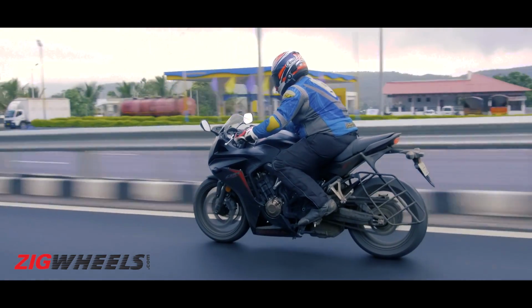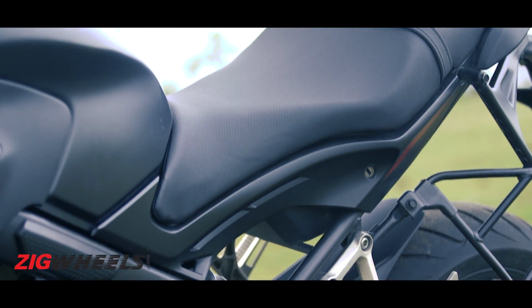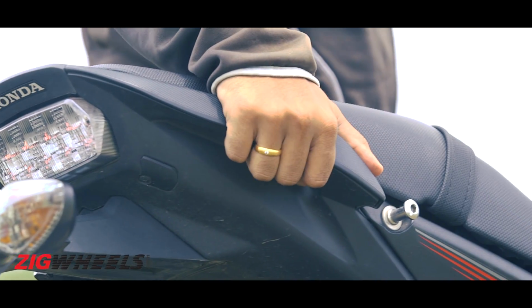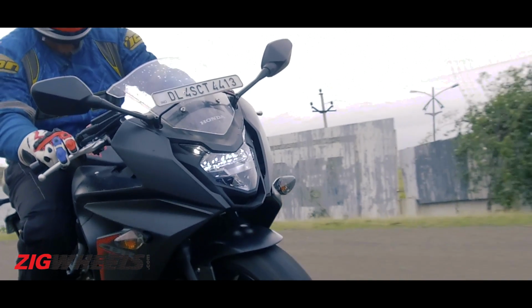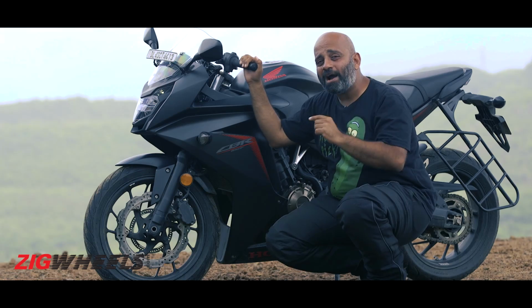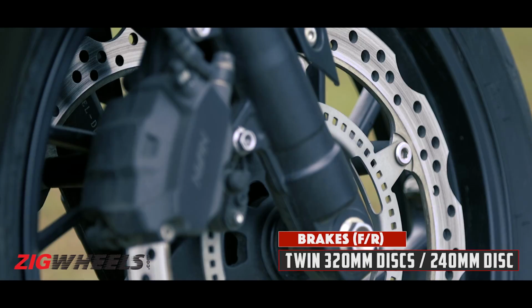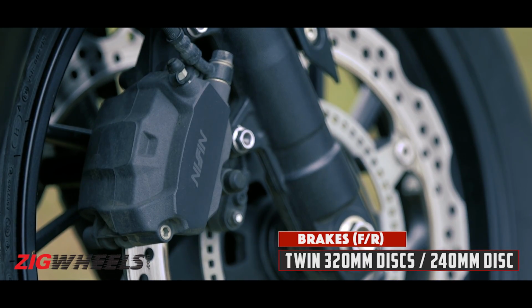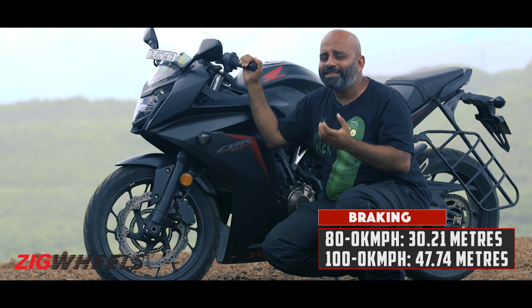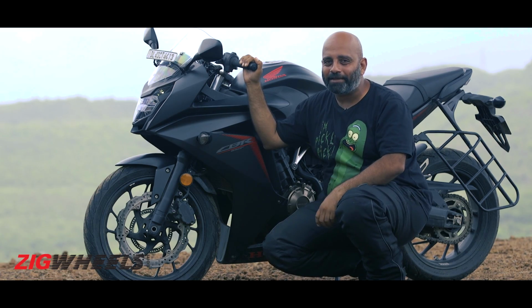What also makes this CBR such a great sport touring motorcycle is its comfortable seat for both rider and pillion, and also some mounting hooks at the back for some luggage. Braking was never an issue on the 650, but now it gets revised 2-piston Nissin calipers at the front, so braking feel is now better than before. But braking distances, well, they're not very short, but that's okay considering that it's a very heavy motorcycle. But thankfully it still retains ABS, and that I think is a must-have on any modern bike.